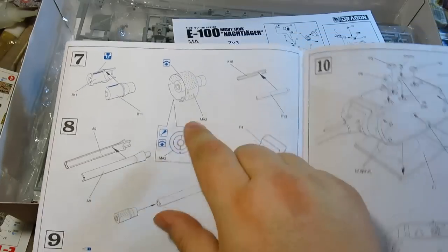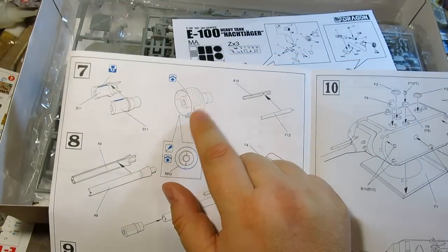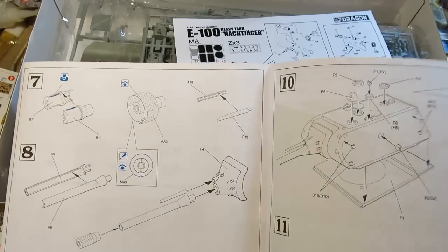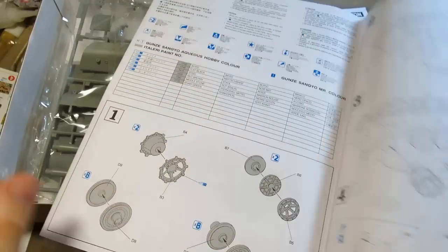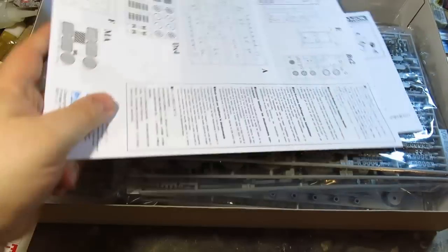Ah, okay, that makes sense. So that metal piece is actually the shroud that goes over the muzzle brake for the main gun. Okay, that's interesting. That will be really nicely detailed. I wonder if anyone makes a metal barrel for that. Let's check that out. Because I bet RB Models can do that really nicely. But very basic construction. I'm glad to see that for Dragon.